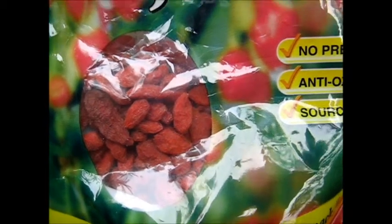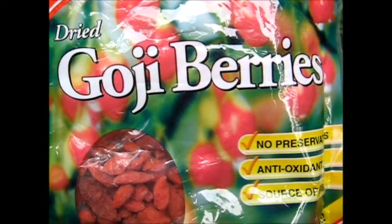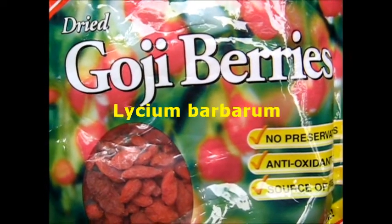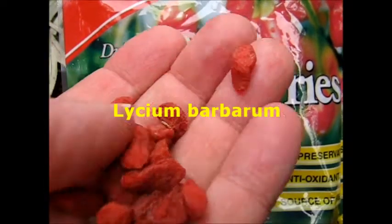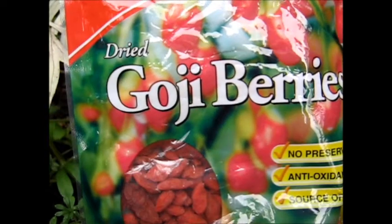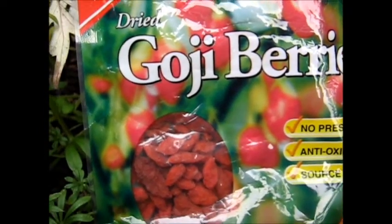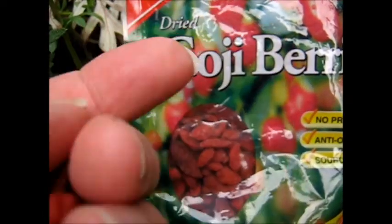Look, I've got some expensive goji berries here. They're Lycium barbarum, I think. And here they are. That's what they look like dried. And they taste alright. Dried. And that's what they look like.